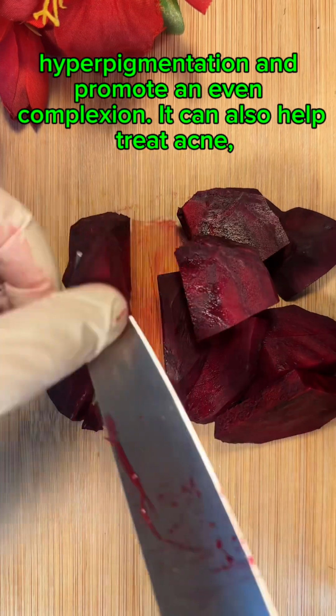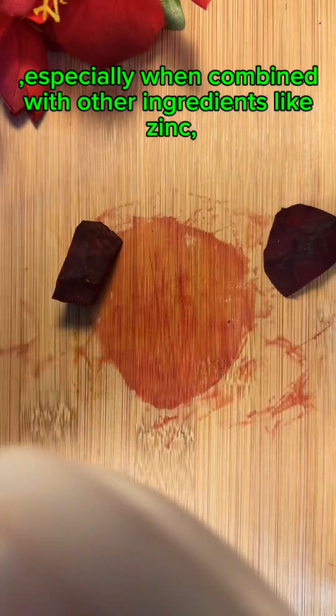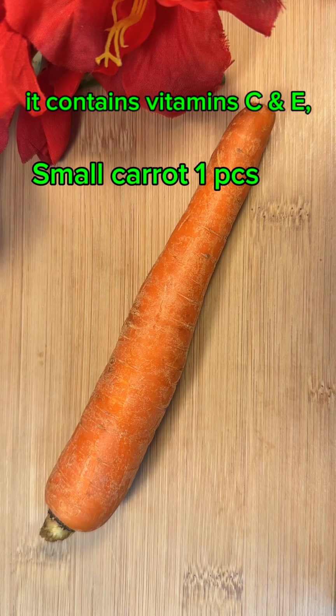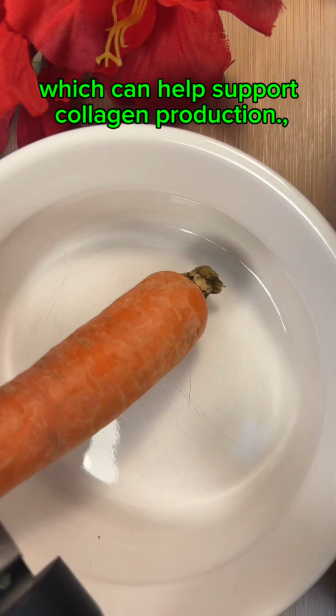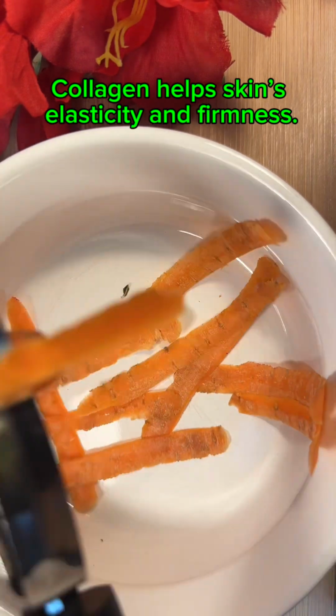It can also help treat acne, especially when combined with other ingredients like zinc, magnesium stearate, or antibiotics. It contains vitamins C and E, which can help support collagen production. Collagen helps skin's elasticity and firmness.